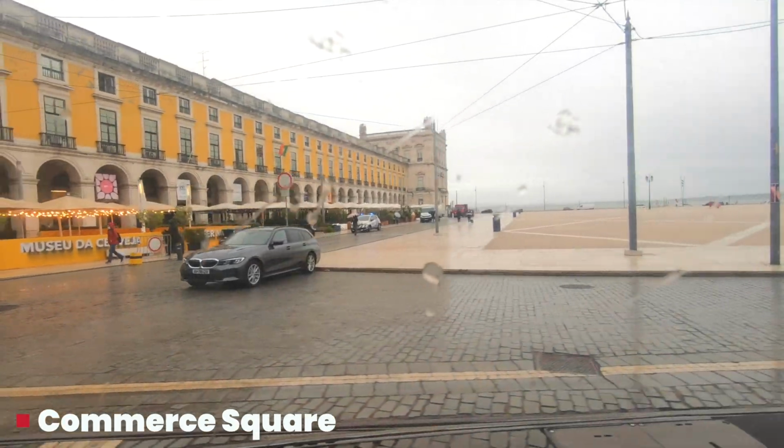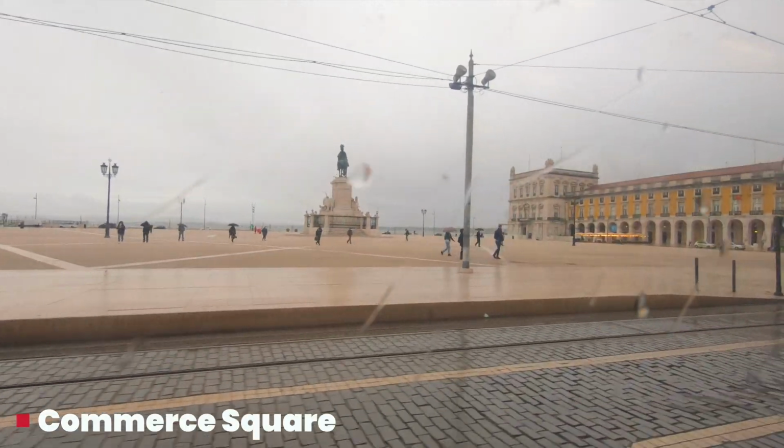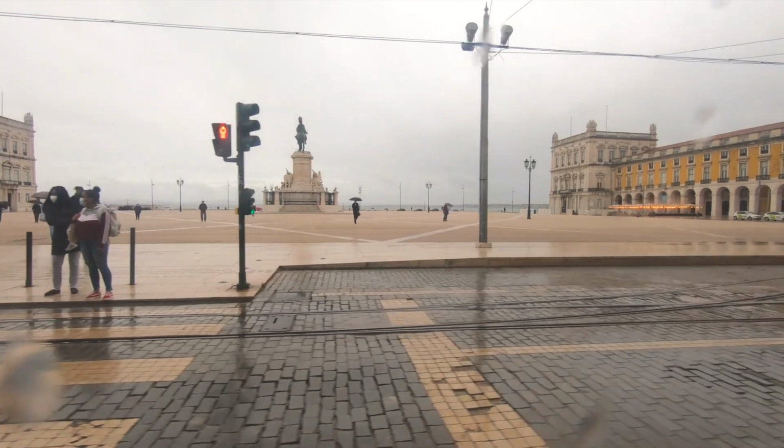This is Carmo Square, Lisbon's main square. If you've been to Lisbon, most likely you've taken a photo here. But since it's raining, you will just have to admire it from the comfort of the tram.